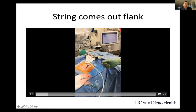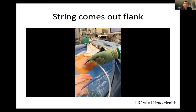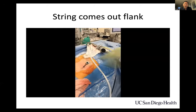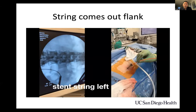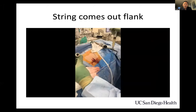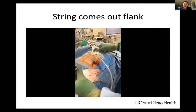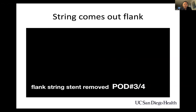This is something that we do, particularly for males, is that we leave the string coming out of the side. That way, when the patient comes back to have their stent removed, they don't need to have a cystoscopy. The string is left out of the side, and this is a mini PCNL you can see here. And then we just pull the string several days later from the back.